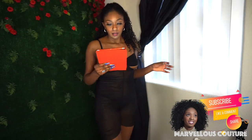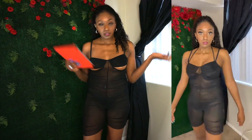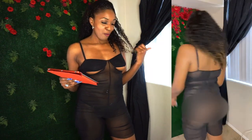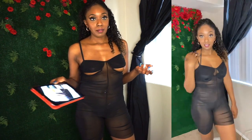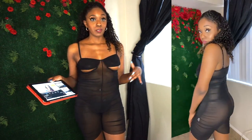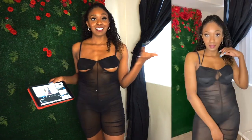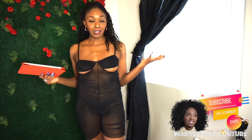All right, so this is the sheer mesh cami romper and it was $9. With the coupon, it was $8.29. I think it was made to be worn outside, but it's giving very lingerie. I would probably use this as a swimsuit cover up. It's even giving me under boob, which I have little boobs, so I guess this is giving what it's supposed to give. I'm just not wearing it like this. I have a black bikini that I would probably end up wearing up under here.